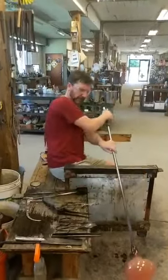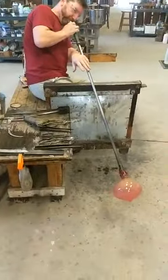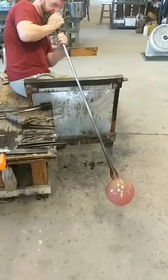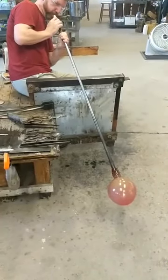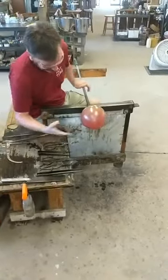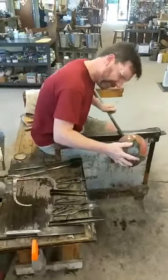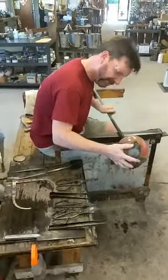So when he can put the calipers on there and know that the diameter of this spheroid is 7.5 inches, and it's got an equal amount of glass up above it toward the blowing iron, he will know that when he blows it out, he'll get the 15-inch diameter he wants. So there you go.